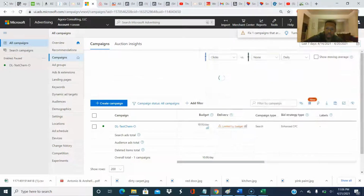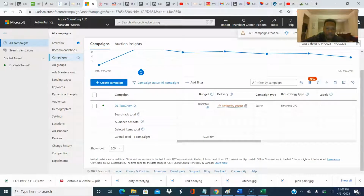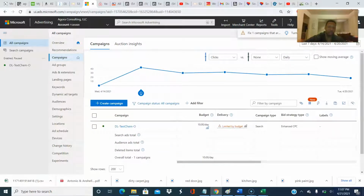Let's go last 7 days. 15th. I don't know when I started running this. I just put money back into this account for this test campaign a while ago. Probably it was over the weekend for sure. And so, $10 a day. I didn't put a whole bunch of money into it, so it couldn't have been going for too long.